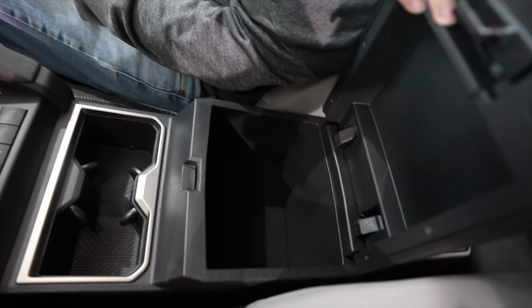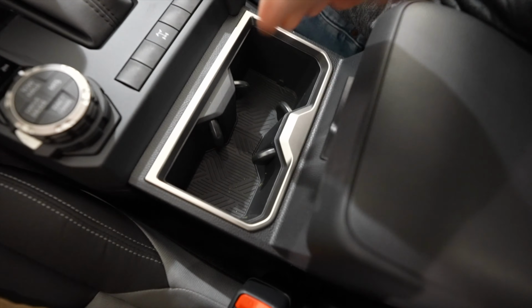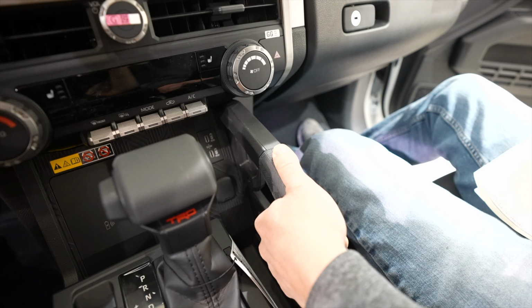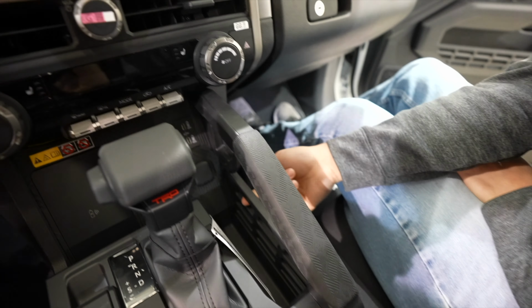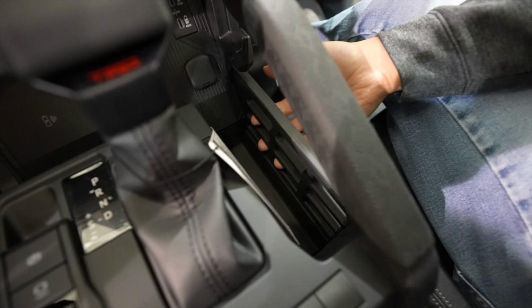Nothing special about the center cup holder. The cup holder is kind of cool. It looks very much like the Tundra. This is new for the passenger to hold on for dear life. And then it's a little molly thingy over here too, like on the door side.